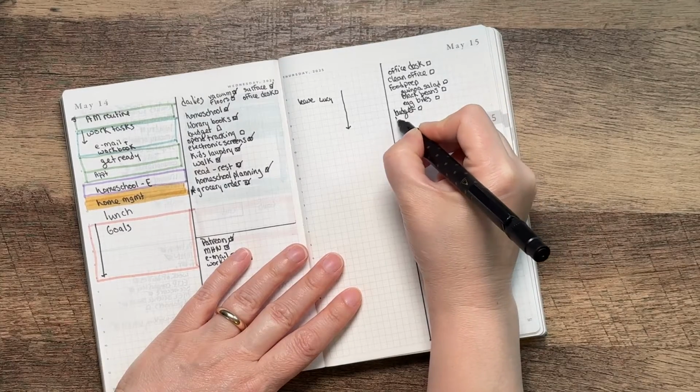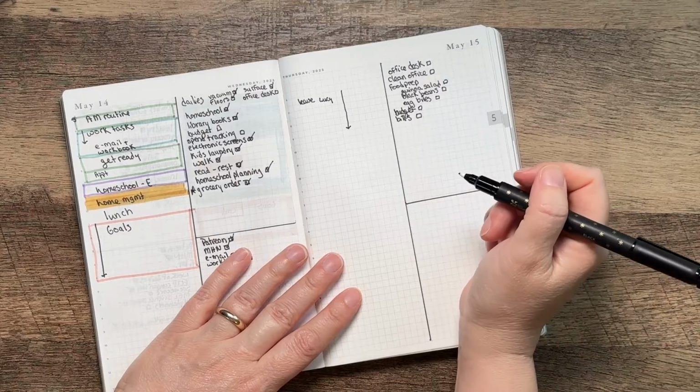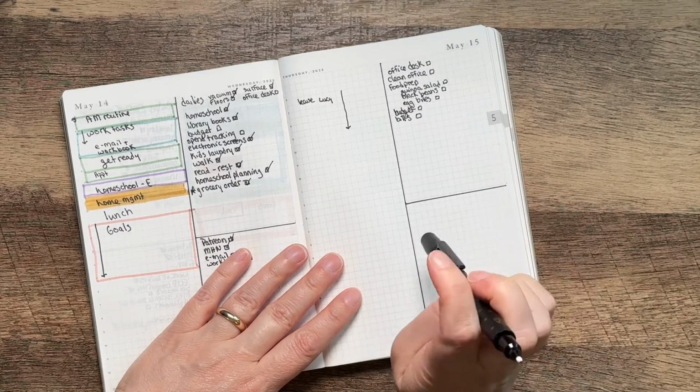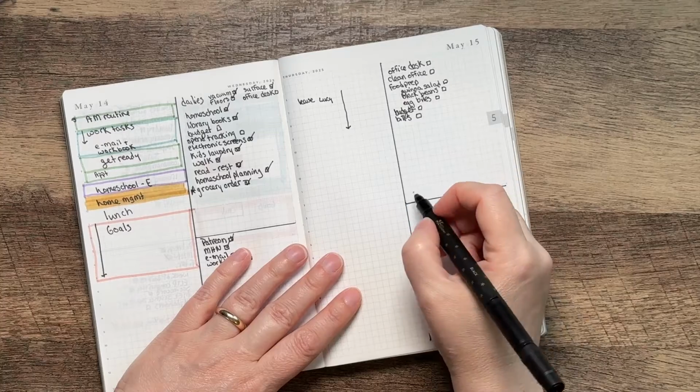Budget and bills. I will not be able to run out and drop anything off at the post office tomorrow. I do have library books to pick up, but I have like 5 books in transit right now and only 1 has come in. And so I kind of want to wait until this weekend to go and pick them up.